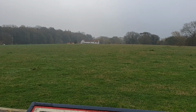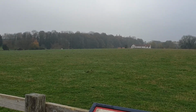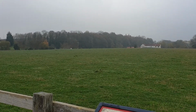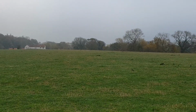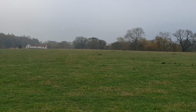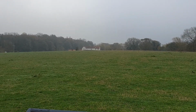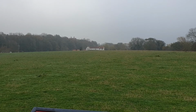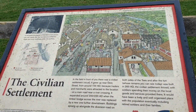So what we've got here is Toft's Field. Now Toft's Field in itself doesn't look particularly interesting. It's a big grassy field. But what is underneath that field is a thing called a vicus. Now a vicus is the civilian settlement on the outside of the fort, and the word vicus is where we get the word village from. So if we pan down onto the picture, this gives you an idea of what it would have looked like.